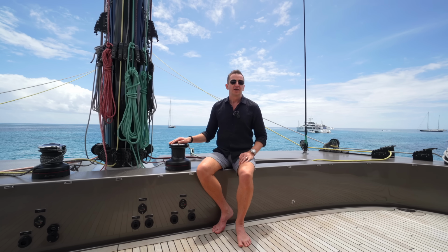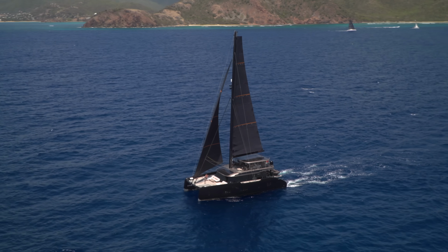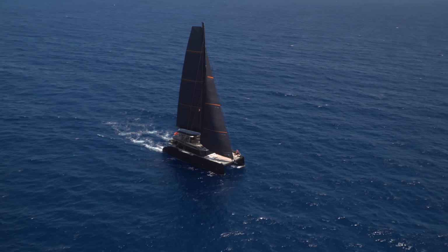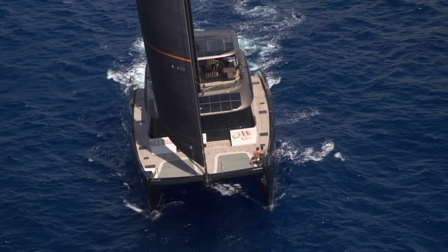Of course, this flybridge area is not just for relaxing, it's also for the serious business of sailing. We put a lot of emphasis into the sailing performance of the Idler. The key to all of this eco on the Sunreef 80 working as it should is to sail as much as you can. After all, the sail has been offering silent, emission-free marine propulsion for hundreds of years.